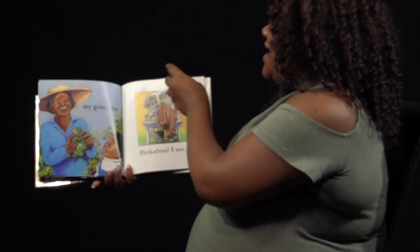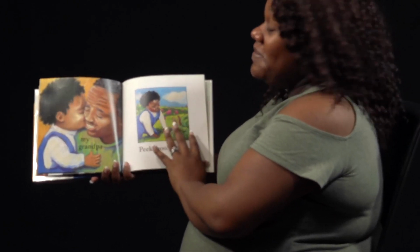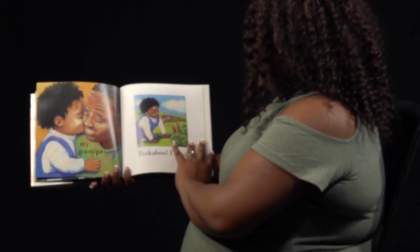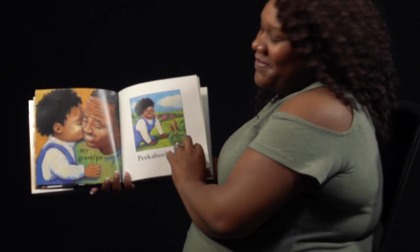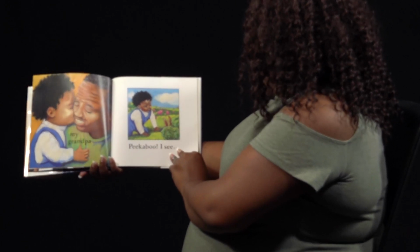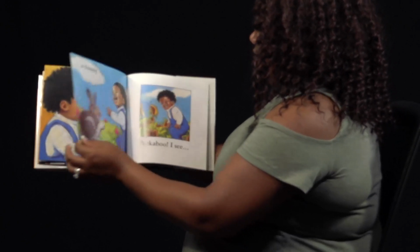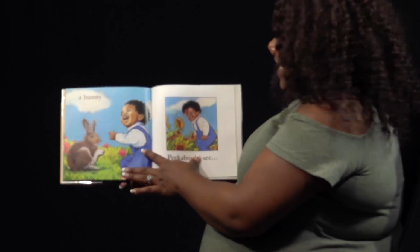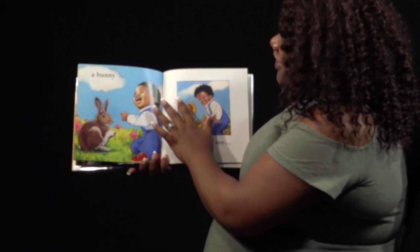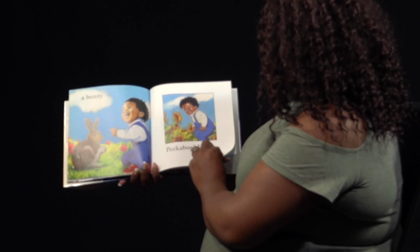And peekaboo, who's next? I see my grandpa. We call my grandpa Papa. So Granny, Gran, and Papa are always welcome. And they make the best breakfast. Peekaboo, I see. What are those ears? A bunny. Don't you love that little look of joy on his face? He just loves to see nature and in that bunny.